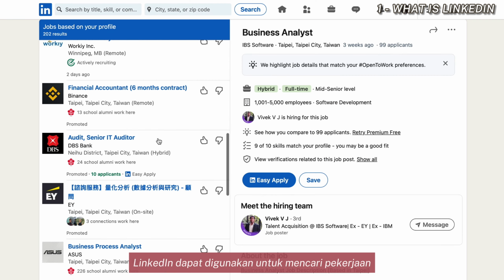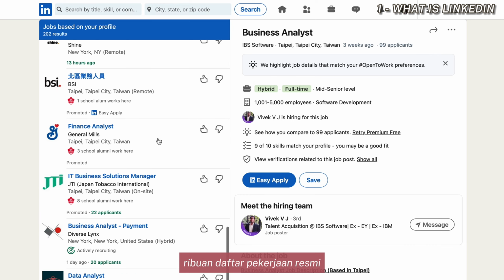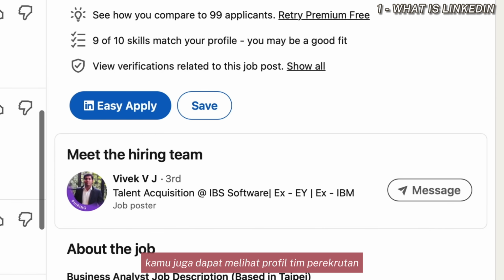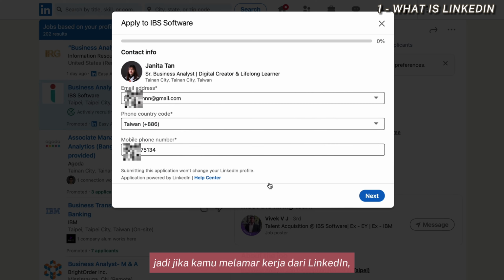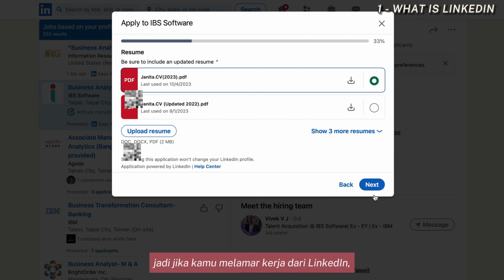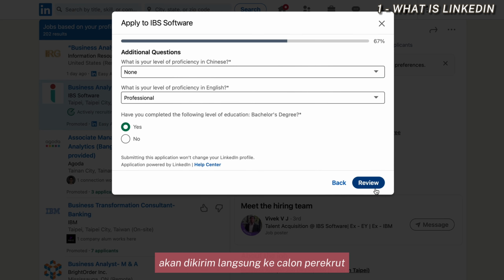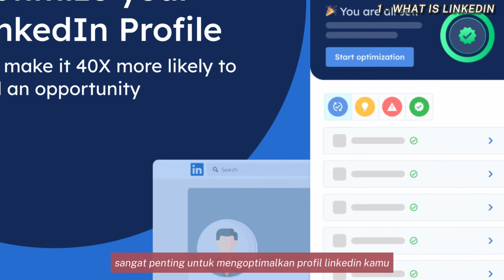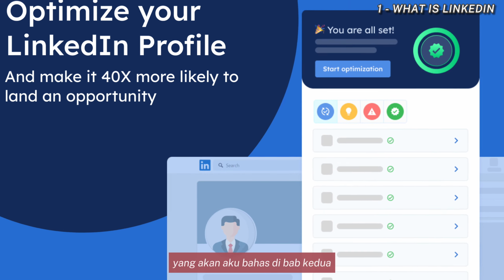It can be used to search for jobs where you can access thousands of official employment listings. And here you can see the profile of the hiring team as well. So if you apply for a job from LinkedIn, your LinkedIn profile will be sent directly to the potential employer. So that's why it's really important to optimize your LinkedIn profile, which I will discuss in the second chapter.